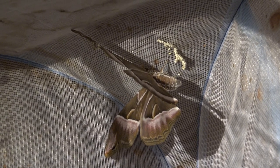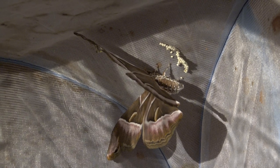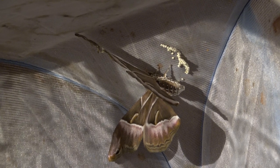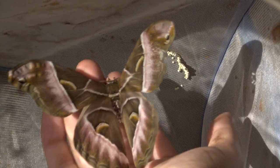Well, well, well, would you look at that. Female laid a bunch of eggs. So that's usually a sign that she is fertilized. So it turns out there's a chance that our Samia ricini coppensi, that's what I'm gonna call them, are a thing. Righty then. Let me just scoop those eggs up in a petri dish.